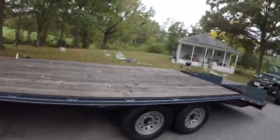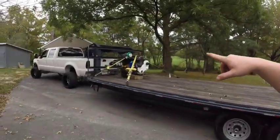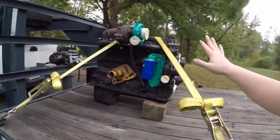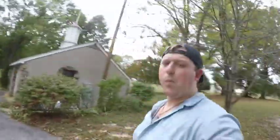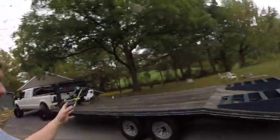Let me tell you, the rig's looking good. I still need to clean up the rig a little bit, tire shine, etc., stuff like that. There is no rain in the forecast, but I am bringing tarps just in case it does start raining for whatever reason. Then I can slap a tarp over this and we'll be good to go. Let's see. Yeah, I think that's really kind of where we're at. I'm not gonna bore you guys with me loading up the Jeep and all that, but once I get everything finished up being loaded, tied down, strapped down, then I'll come back with you guys.